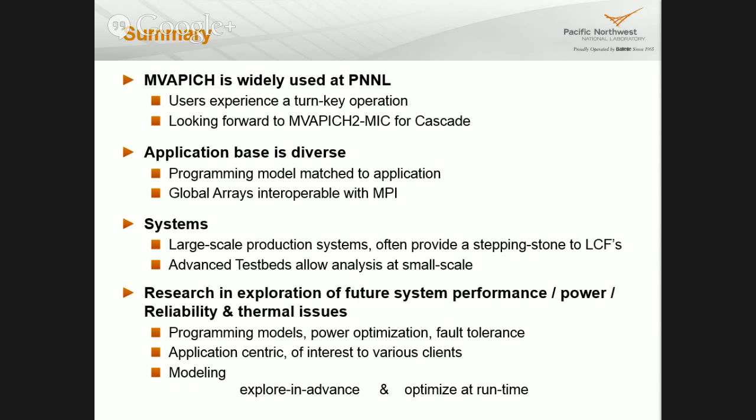But many of those users go on to use the LCFs within the DOE space. I mentioned a little bit about our large-scale systems, and particularly emphasis from where I'm coming from in looking at some of these future systems or potential impact of the technology on future systems. And that's very important in the context of power and reliability as we go forward. And the modeling allows us to explore in advance, as well as plug those into runtime systems and optimize during the execution of those systems.